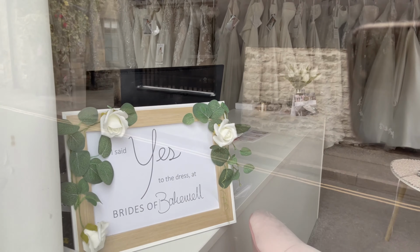And now we're going to Monsal Head. Yeah, it's one of the best views in the Peak District. Of the viaduct, is it? Yeah, it's a viaduct.